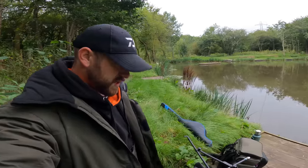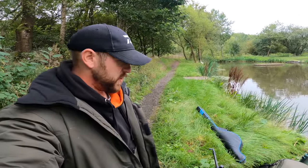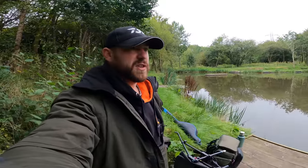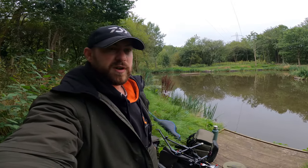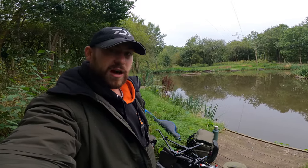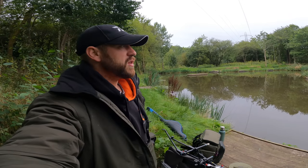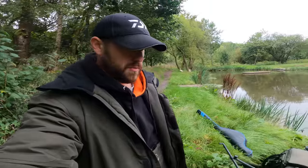Well guys, I've just got packed up. So we've had 4 or 5 of them small carp, and then we had that half decent one as well. So the fishing's not been terrible. The price is definitely fairly steep for the type of fishing that you get here and the facilities. But it is a nice place, so I do recommend you come and have a fish if you are local. You might have a better day than what I've had, who knows? That's fishing at the end of the day, it's very hard to predict. But I'll probably stick with my 5 out of 10 rating.